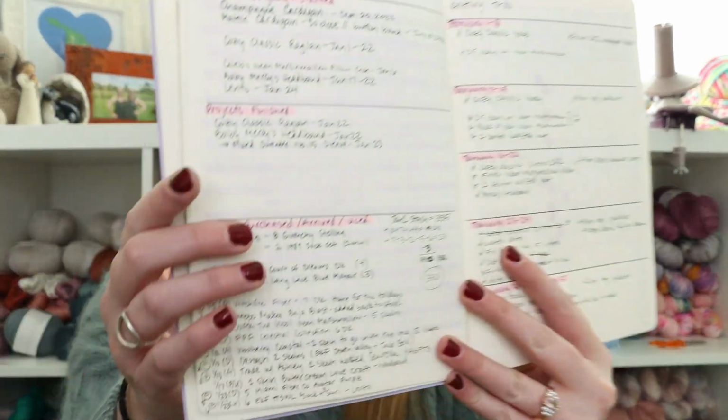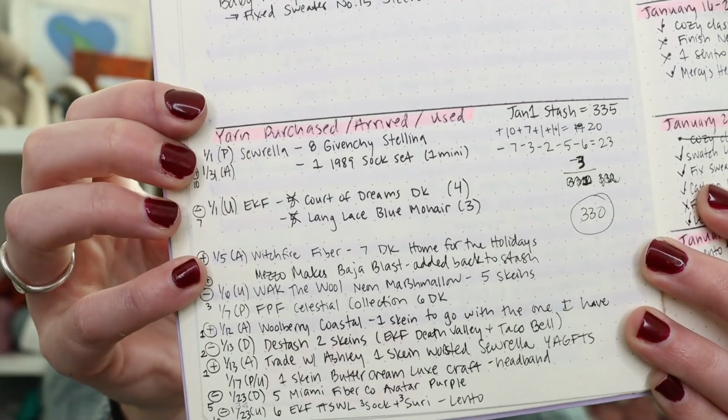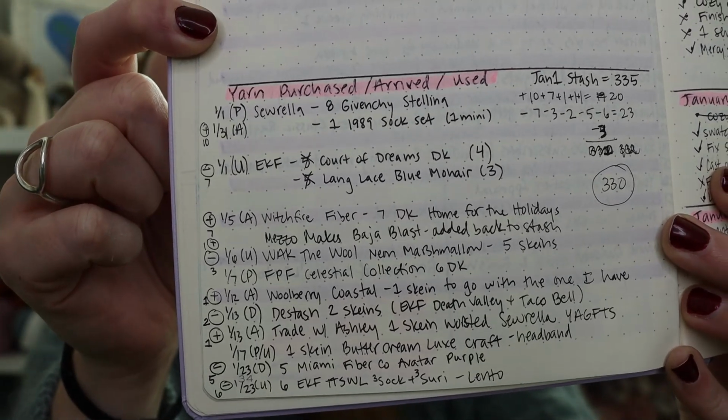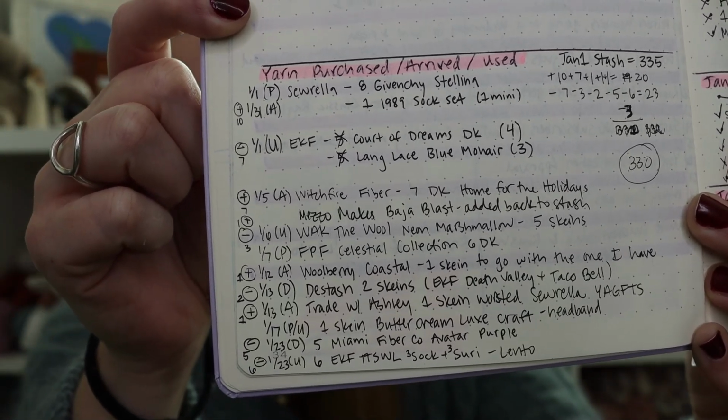So anyways, I started with 335, and I'll try to show you how this looks. So I'm tracking what's coming in, what's going out, what I'm using in projects, and how many. So what came in for the month? Well, these 10 skeins that I just got from Sewrella yarn. It's really 8 plus a sock set, but that sock set, again, I'm counting the full skein and the mini skein. So 10 skeins there.